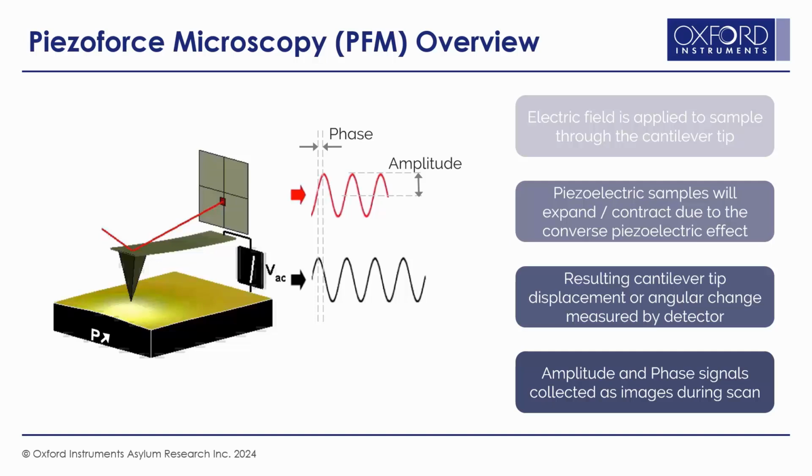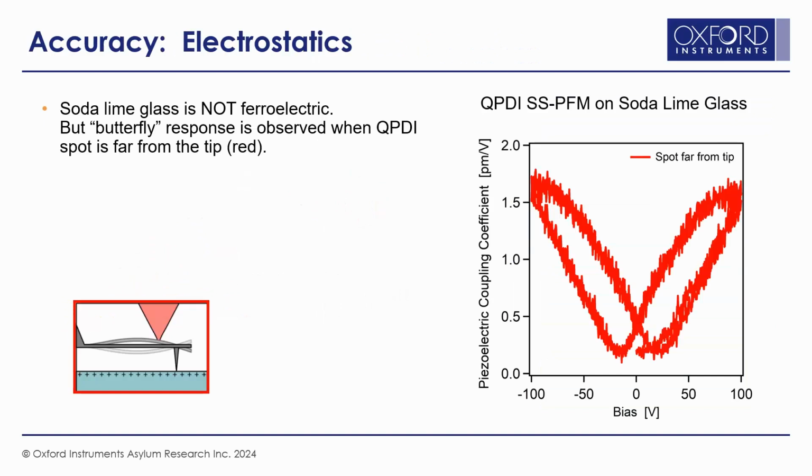So we did this switching spectroscopy PFM, SSPFM for short, on a sample that we know to be not ferroelectric. And why did we do this? Well, it turns out that you can observe seeming evidence of ferroelectricity if the spot's not positioned properly. Here's the QPDI spot, and it's positioned on the cantilever, not directly over the tip, but in a place where we can actually measure the cantilever changing due to electrostatics, and we can see that electrostatic bending. So when the spot is positioned in this location, as I've shown here, we get a response that looks indicative of ferroelectricity, when in fact it's just an artifact.